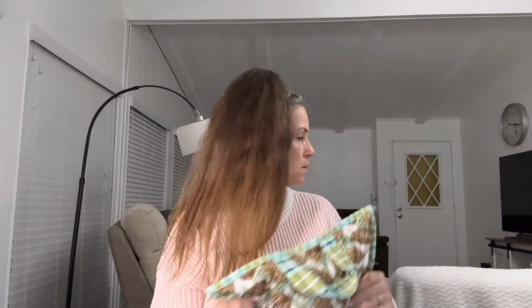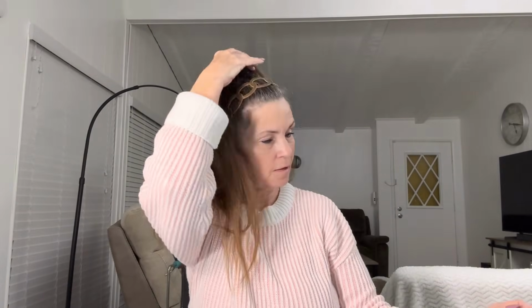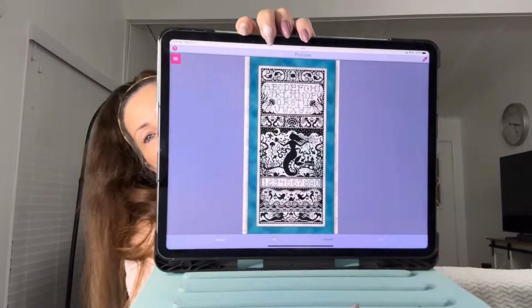Okay, let me put that away. Okay, and again, put that over here. All right, what do we want to do next? I think we will do this one. Let me pull that one up too. A lot of these I do have in my markup RXP. All right, this one is the Mermaid Realm. And that one is going to look like this.